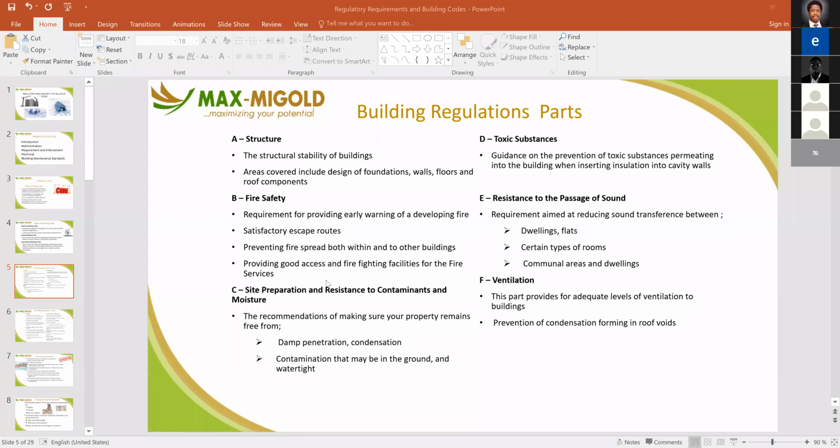Also, it manages the escape routes in case there is fire, to ensure that people are able to move out of the building in good time and not get themselves injured or get others injured in the process. It also prevents the spread of fire from one building to the other. Fire can spread from building to building if fire safety standards are not adhered to. It also provides good access for the firefighting authorities, fire trucks and all that, so when they come into the building when there is fire, they can access it and work as required.